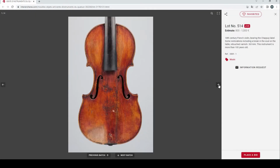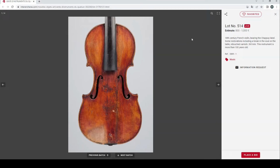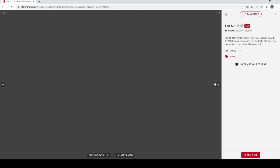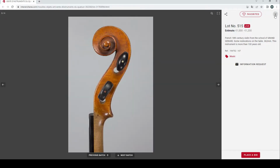An interesting violin, 18th century French violin bearing the Chapuis label, some restorations. This is a bit more interesting. Shame about the condition of the top, but nevertheless 800 to 1,000 euros, a bit more interesting. 18th century violin from the school of Grand Gérard. Yeah, that's quite nice.